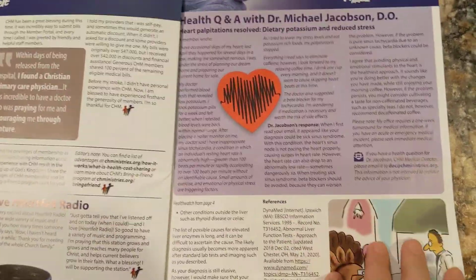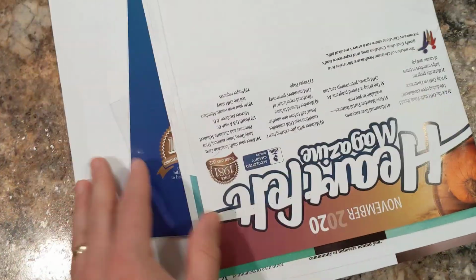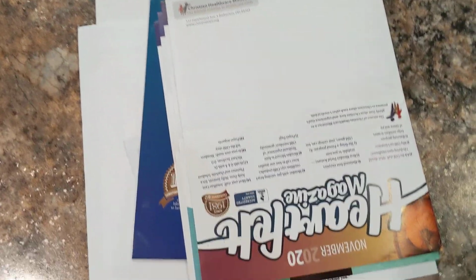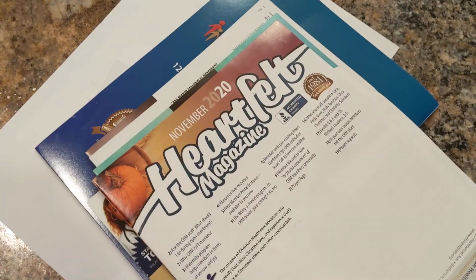And anyway, this is what was in the welcome packet. And if you have just recently joined Christian Healthcare Ministries, you can expect to get one of these yourself before too long. And if you're thinking about joining, this is also what you have to look forward to.